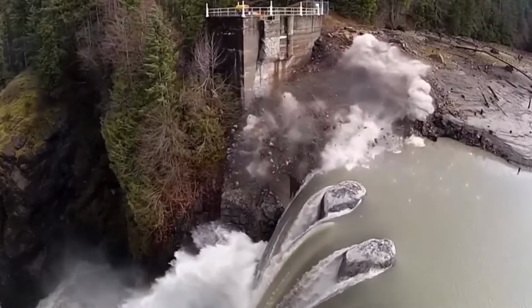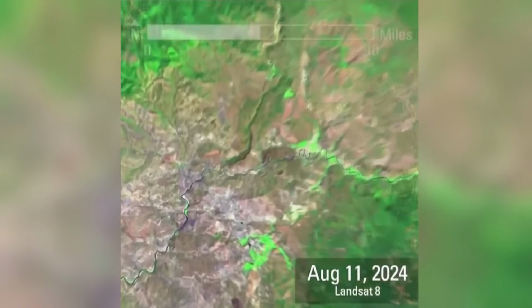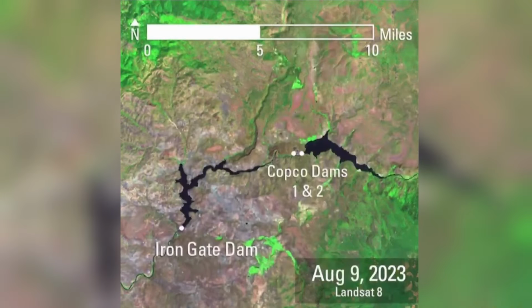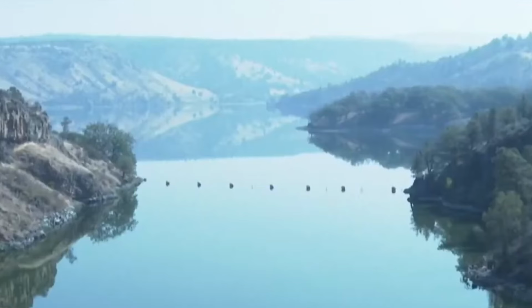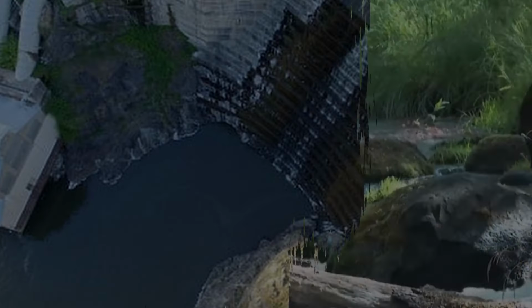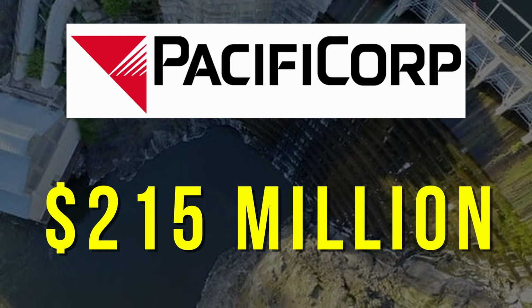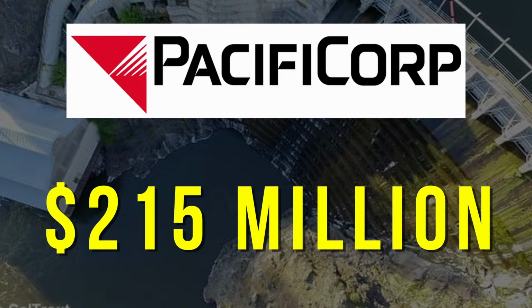Beyond the ecological concerns, the decision to remove the Klamath River dams was heavily influenced by a series of cost analyses. These studies compared the expenses of removing the dams versus upgrading them to meet current ecological and safety standards. Early estimates suggested that removing the dams could be $100 million cheaper than retrofitting them with fish passages and other necessary upgrades. Pacific Corp initially estimated the removal cost at around $215 million, a figure they presented as less than 2% of their total energy supply.